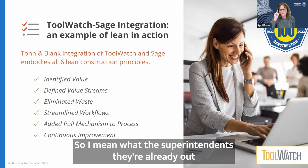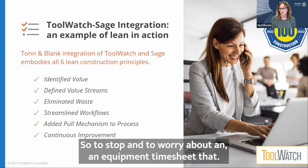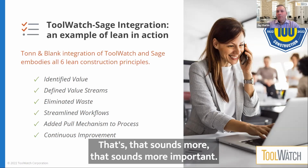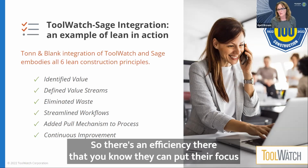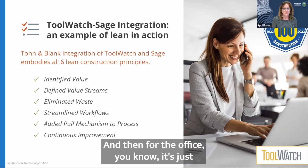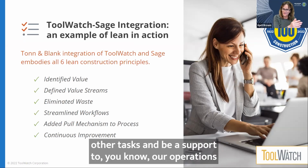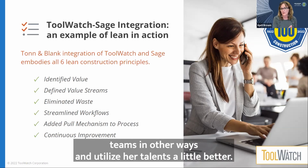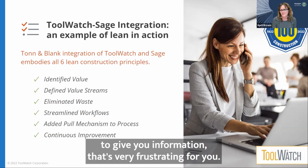Yeah, so with the superintendents, they're already out in the field building hospitals. So to stop and worry about an equipment timesheet, building that hospital is much more important. So there's an efficiency there, they can put their focus where it needs to be. And then for the office, she no longer had to sit there and wait for information. So now she can focus on other tasks and be a support to our operations team in other ways and utilize her talents a little better, because when you're sitting there waiting for somebody to give you information, that's very frustrating for an employee.